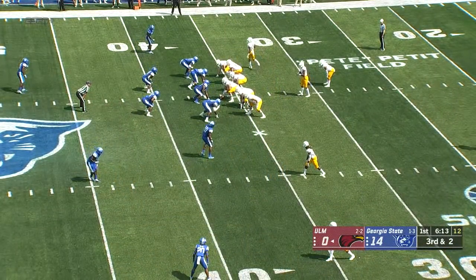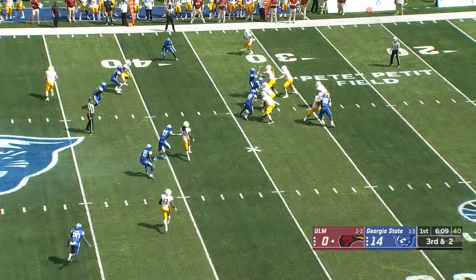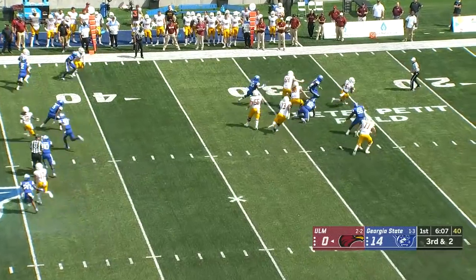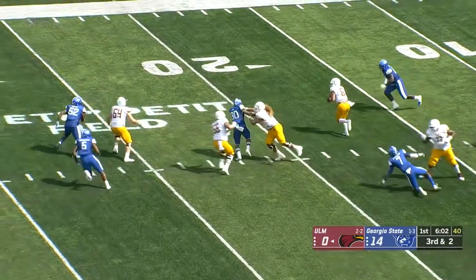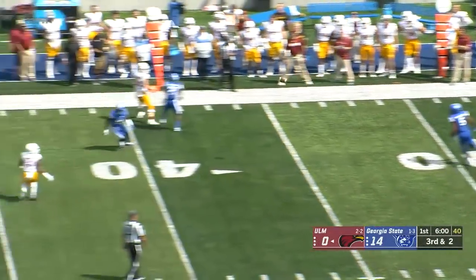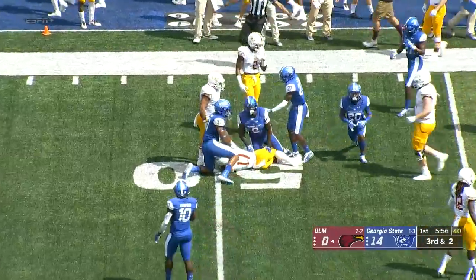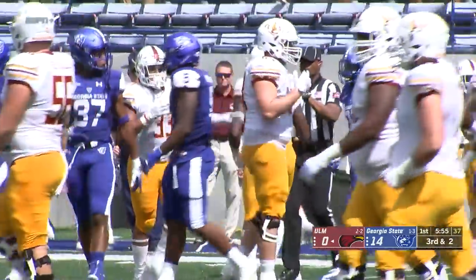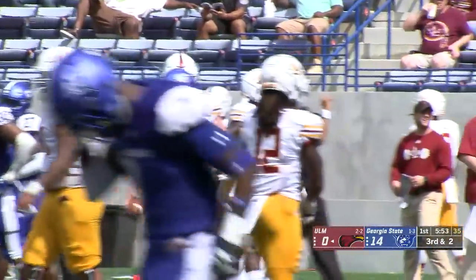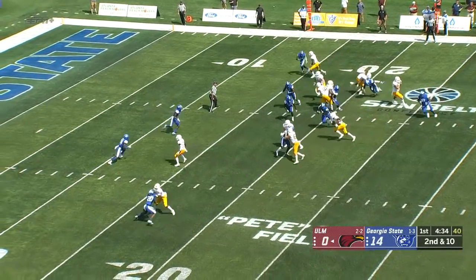I'm guessing it wasn't a very pleasant week of practice after that loss to Western Michigan. Evans, pocket breaks down, and now he's scrambling. Way back at the 15-yard line, still on his feet, kept the play alive, and throws complete to Xavier Brown for a 1st down. What a play by Caleb Evans to keep the play alive. Would be a big boost for the Panthers.